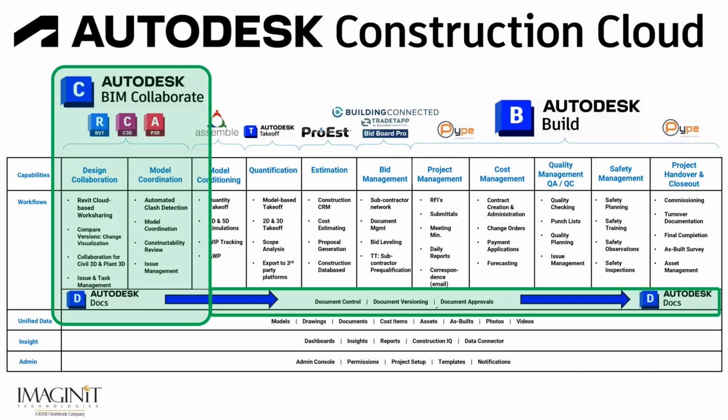So for the enhanced collaboration context of today's discussion, we'll focus on the BIM Collaborate Pro side, as well as the Docs side. I'll briefly touch on Autodesk Build just to illustrate some of the additional capabilities when we extend these really foundational tools, certainly Docs and Collaborate. But at a high level here, these are all the tools, and they apply to the different phases.